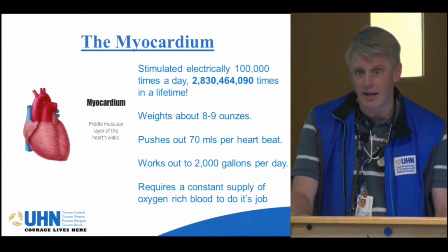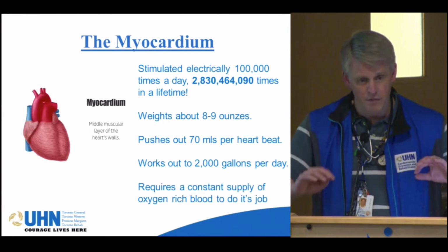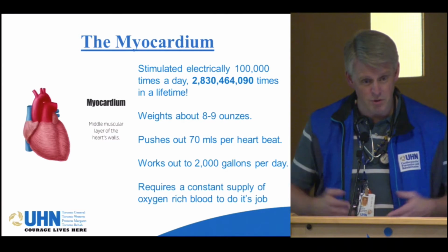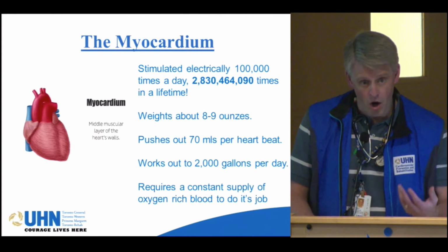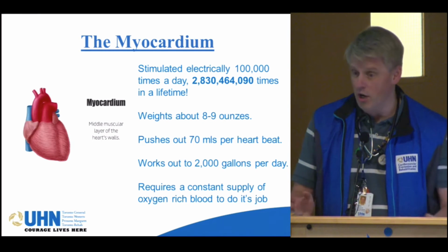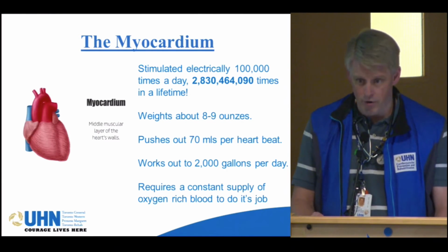For it to work properly, it needs a constant supply of oxygen-rich blood. It gets this blood from the outside. Everyone thinks, well, there's blood in the heart, that's where it gets its blood. That's not the case. The heart muscle gets its blood from arteries just like every other part of your body. It gets its blood from the coronary arteries.